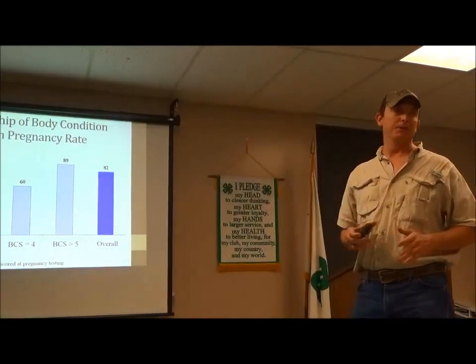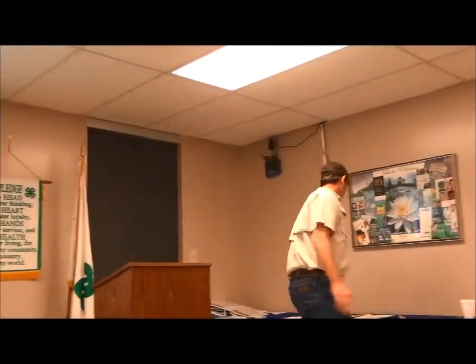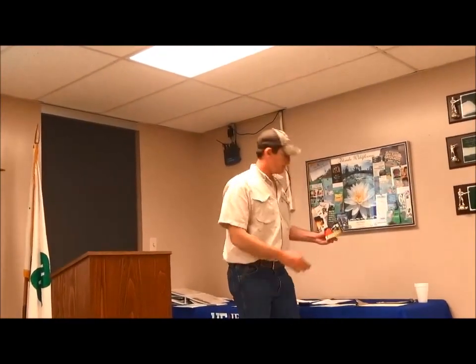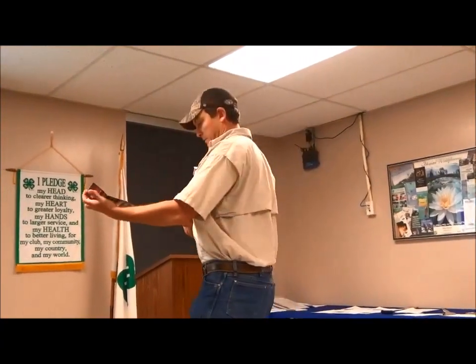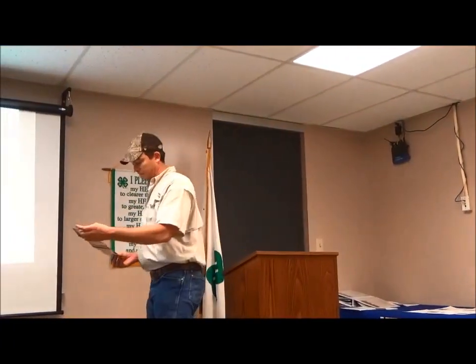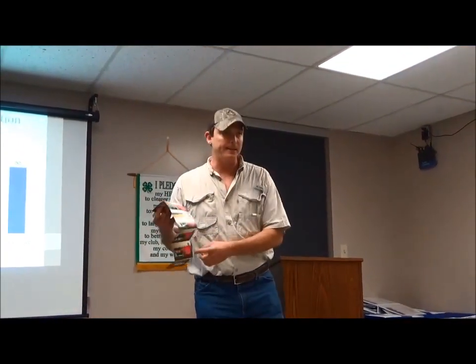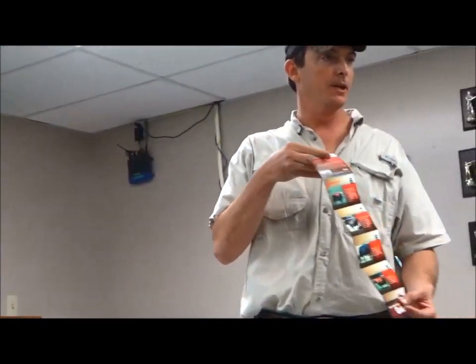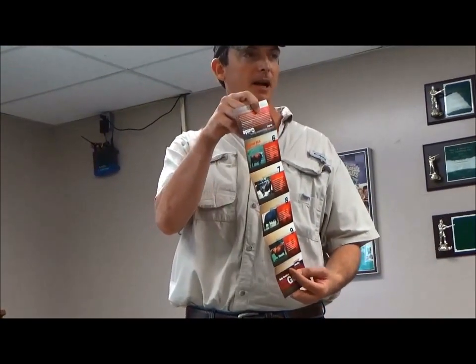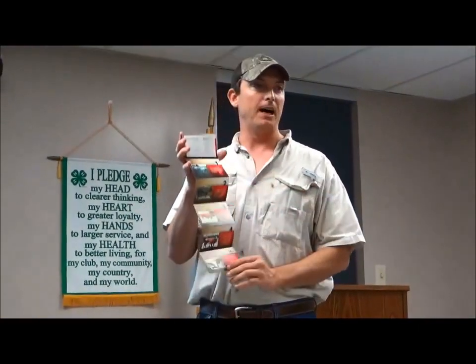So when they came through the chute, they gave them a body condition score, and I want y'all to pull out that body condition scoring guide. And I'm going to explain that a little bit. This has a backside to it that goes 6, 7, 8, 9. We're not even worried about that. We don't care about body condition score 6, 7, 8, or 9. All we're worried about is this front side, 1, 2, 3, 4. If she's 5 and over, we're happy.